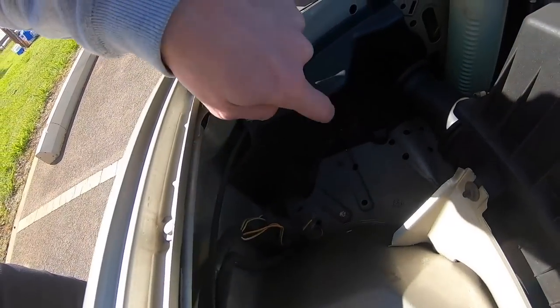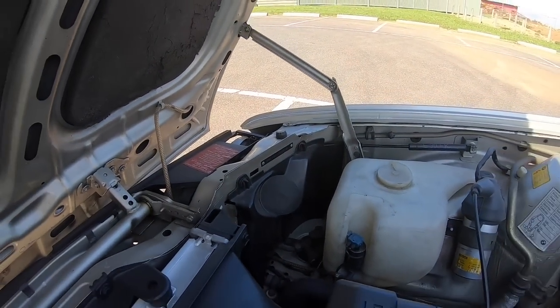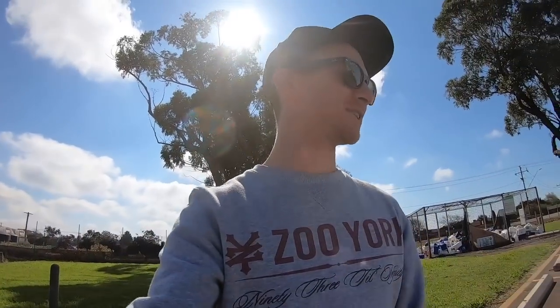I love this. It's still got all these on the back of the headlights, which is like an air guide to the airbox on both sides. Anyway, we'll take this thing for a quick drive and then we will get into tearing it down.